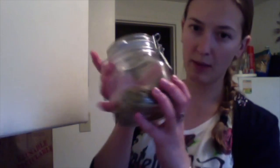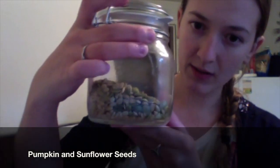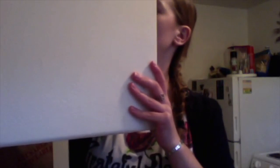I always keep some different kinds of raw seeds. See, I'm almost out. These are all sunflower seeds and pumpkin seeds. So I just try and get those every day. Lots of nutrients in raw seeds. Also have some lentils. Those are easy to cook up anytime. Same with like quinoa. I make them and then have them all week.